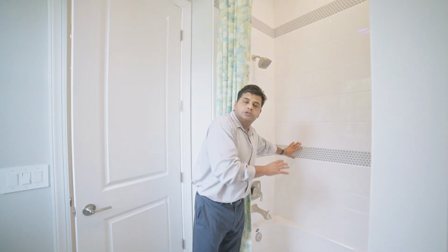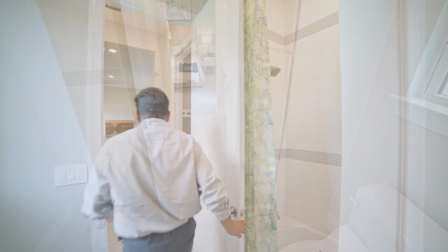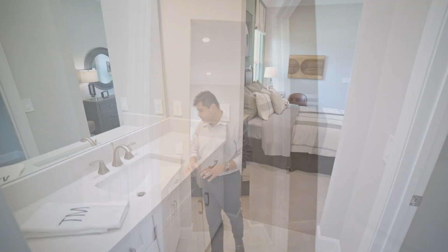It is a shower tub combination. What I really like is you have a simple white tile with a little pattern right there. So it's a walk-in shower tub combination right there with your water closet or the toilet over here. And then you have the same kind of setup with a bigger closet. So you have the wash.